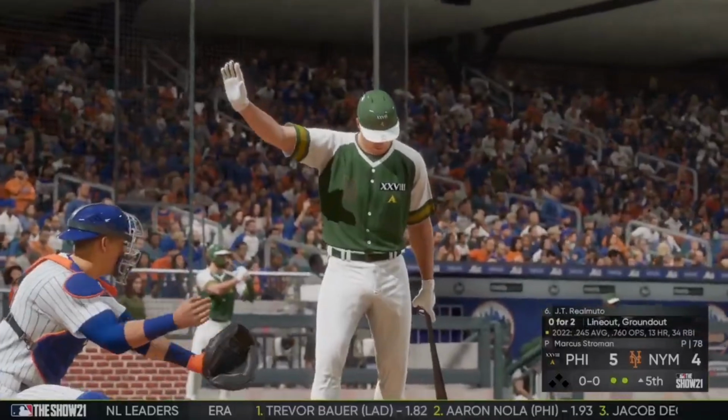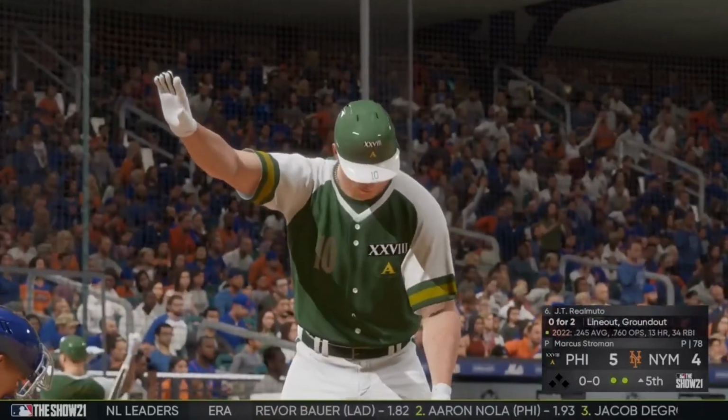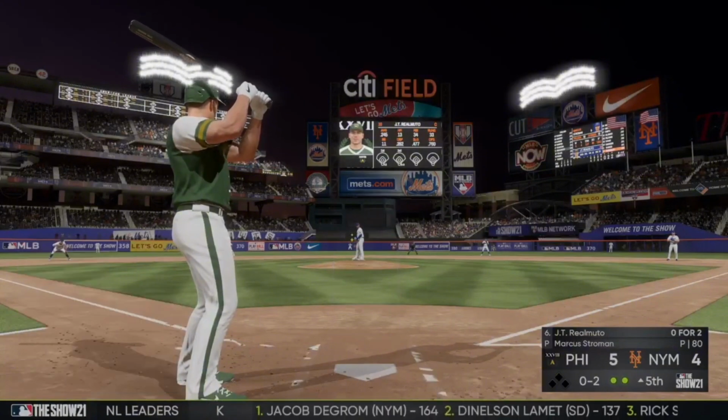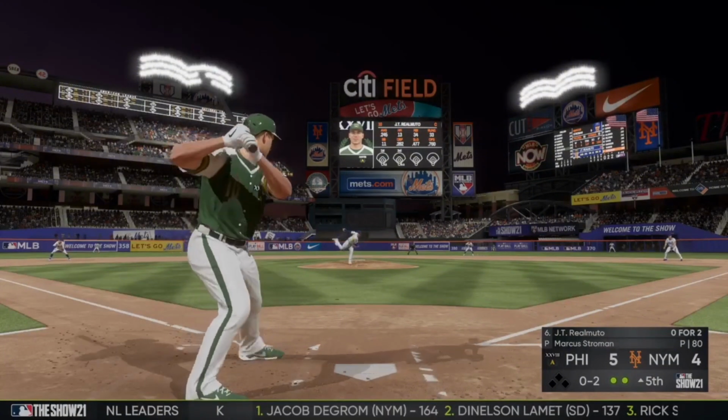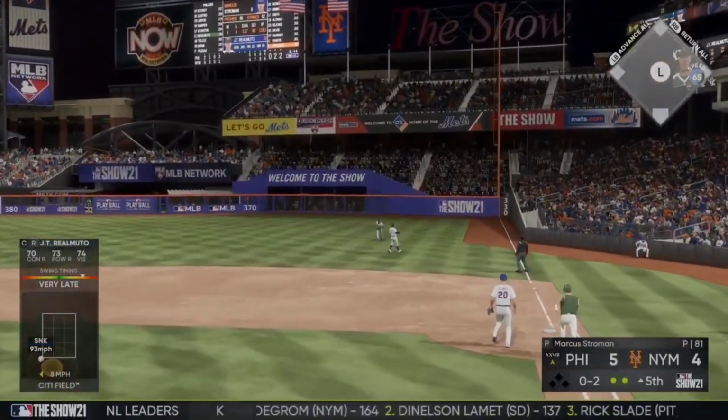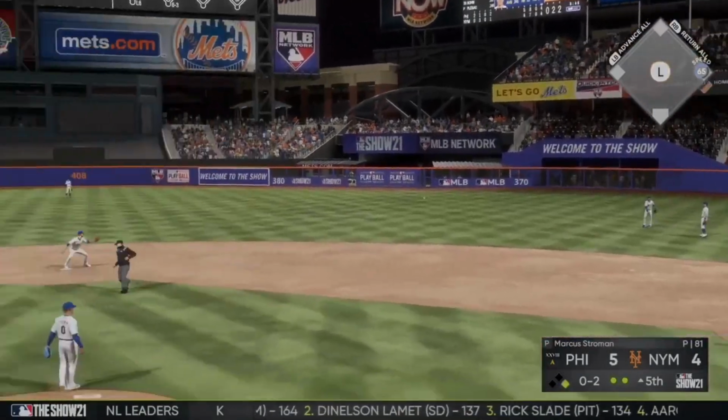And now here is JT Realmuto. He was retired via the ground ball last time up. And with an 0-2 count now. Here's a looping fly ball out to right. And that'll get down for a base hit.